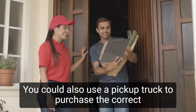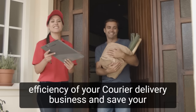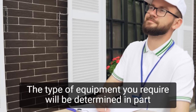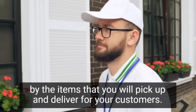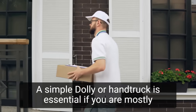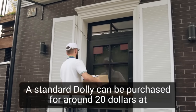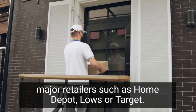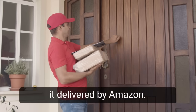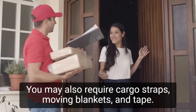2. Purchase the correct equipment. Having the proper equipment will increase the efficiency of your courier delivery business and save your back from the pain of carrying boxes. The type of equipment you require will be determined in part by the items that you will pick up and deliver for your customers. A simple dolly or hand truck is essential if you are mostly delivering parcels or boxes. A standard dolly can be purchased for around $20 at major retailers such as Home Depot, Lowe's, or Target, or you can purchase moving equipment online here and have it delivered by Amazon. You may also require cargo straps, moving blankets, and tape.